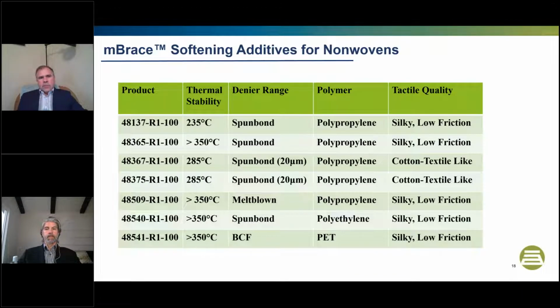So here we have the full product family, with some involving extensions into adjacent nonwovens technologies, along with the facets of the soft experience it impacts: the cottony or textile-like, low coefficient of friction or silk-like, and even drapeability. You'll notice here that some of these are designed for use in spunbond versus melt-blown processes, and even polyester versus polypropylene.